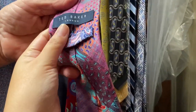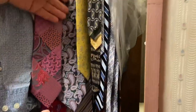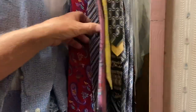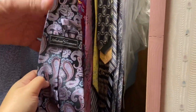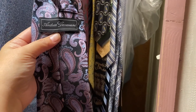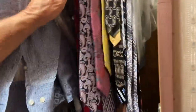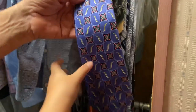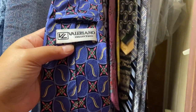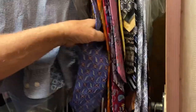Ang dami niyang, guys. Oh, this one again. Ted Baker London. Ayan, expensive daw din to. Bought it expensive. Oh, ito pa din expensive daw to, guys. Grabe, hindi ako makabili nito ng mga mahal, guys. Ang brand niya is Andrea Jarabani. Gosh, I will not buy expensive tie. Ito din expensive daw to, guys. My goodness. Valeriano collection. That's all. Okay.